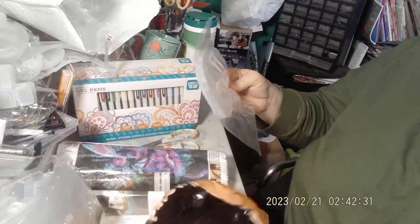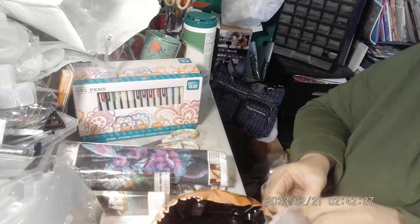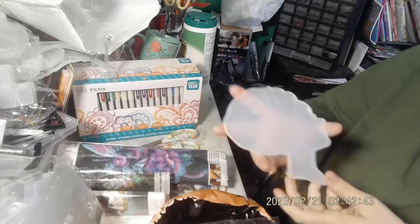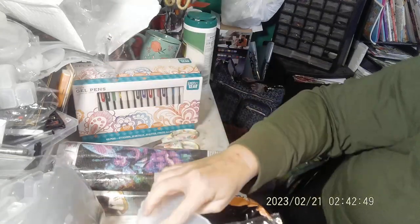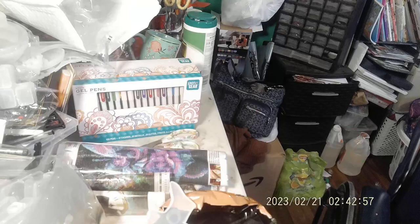And the last thing in here is this mold here. It looks like this when you're done pouring it. And I will let you know how much it was. I think it's supposed to be in the other package, so let me go over there to get it. That package hasn't come yet.